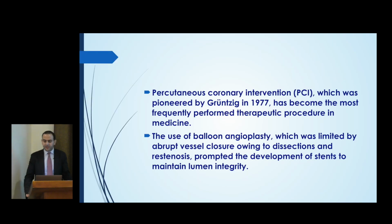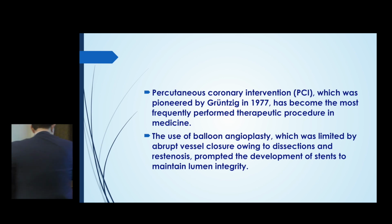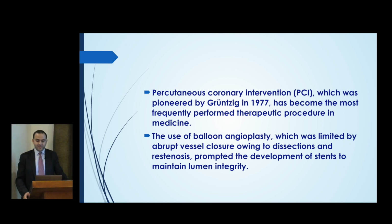Brief introduction: percutaneous coronary intervention, which was pioneered by Grüntzig in 1977, has become the most frequently performed therapeutic procedure in medicine. The use of balloon angioplasty, which was limited by abrupt vessel closure owing to dissections and restenosis, prompted the development of stents to maintain lumen integrity.